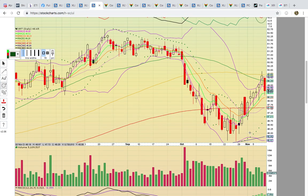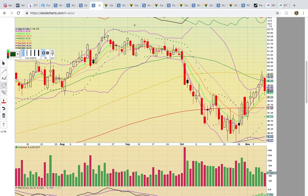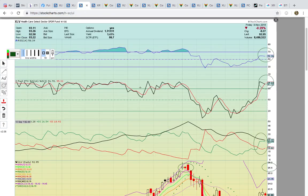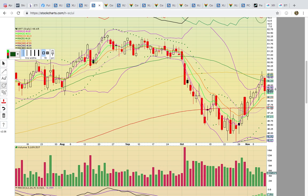Okay, now on Friday, a bearish reversal pattern did form, the bearish one black crow. This pattern formed across several sectors on Friday, and so it is a red flag. As you can see, the healthcare sector came up to the green line here, the 50-day simple moving average, and it closed above when tested. You can see right here, closed above. Now look at XRT. It came up and closed above the green line on Thursday, but it hit the 100-day simple moving average here at 49.69, and it dropped back below the 50-day simple moving average at 49.28. So these are going to be the two levels to break next week.